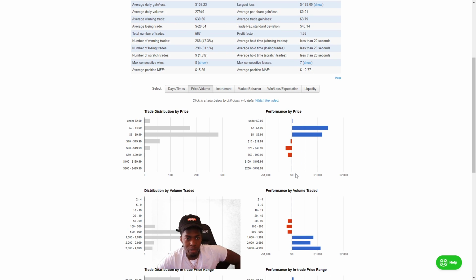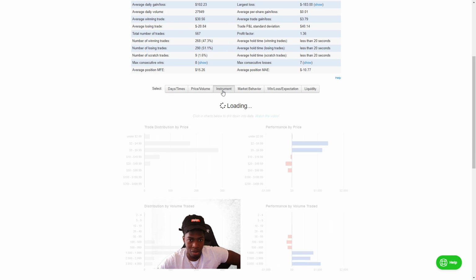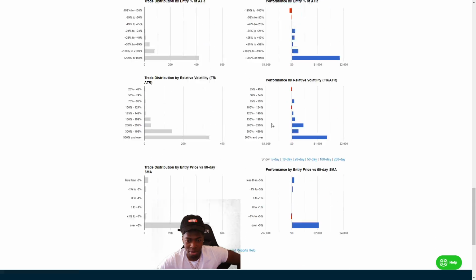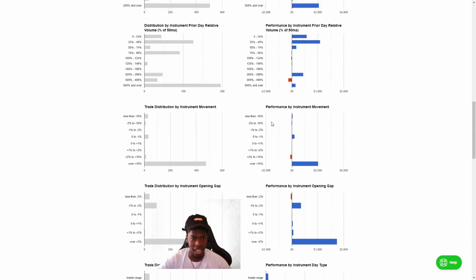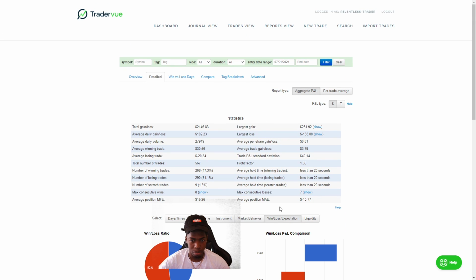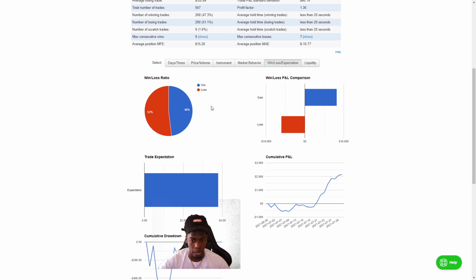But price and volume, we went over instruments. I'm thinking what else I usually do, right? It feels like it's been so long since I did a monthly recap. Market behavior, profit and loss. Here's the equity curve for the month, right? First 2 weeks down, sideways, down, and then finally recovering into the third week.